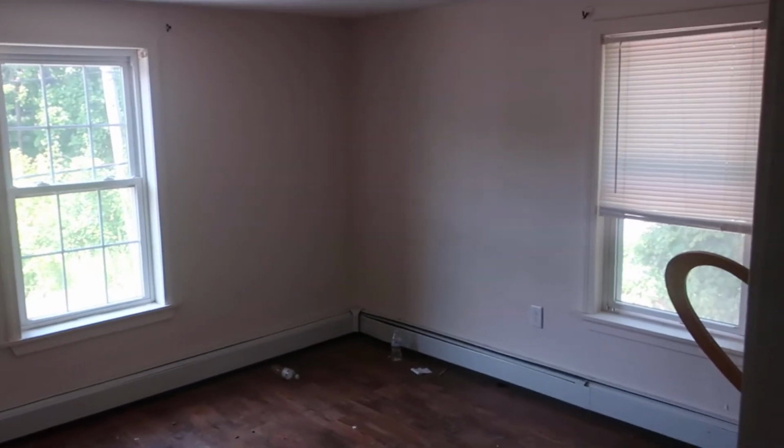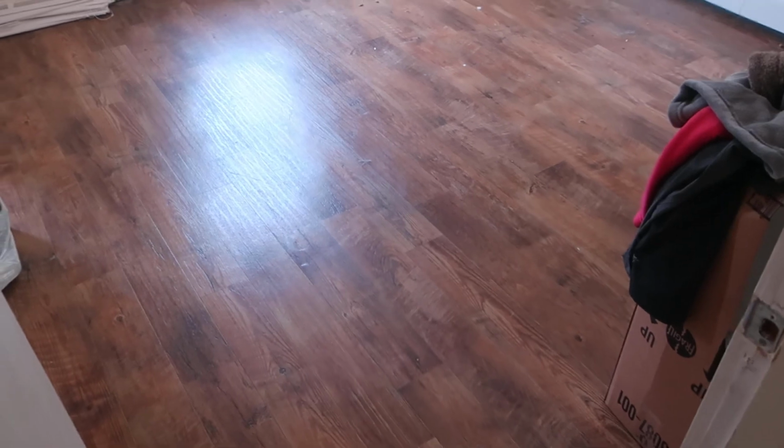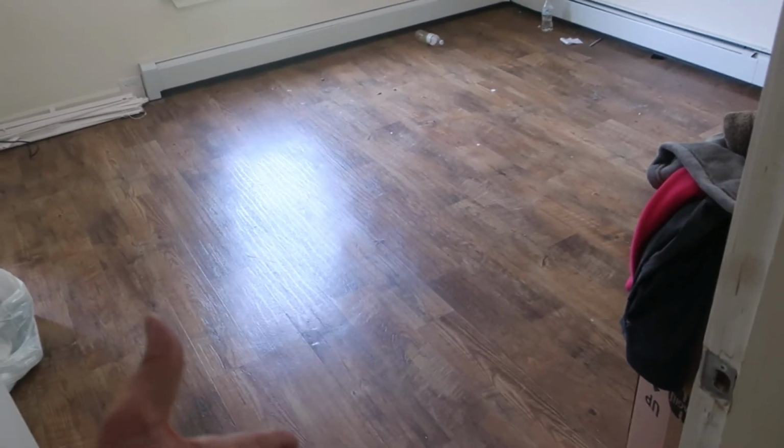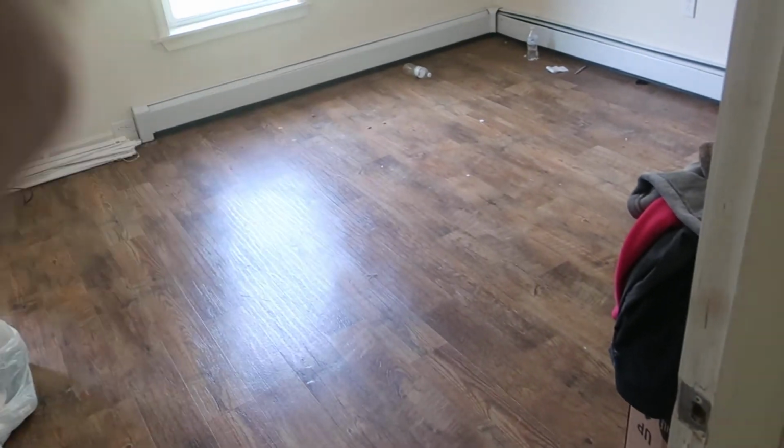And I think that's it. It is all wood or laminate vinyl flooring. There's no carpet anywhere except for the stairway, which I personally like. I'm not a huge fan of carpet, because if you spill something on the floor, it's basically stained. The nice thing about these type floors is you wipe it up and it's gone. You can't even tell. So that is a nice feature on the flooring pretty much everywhere in the unit.